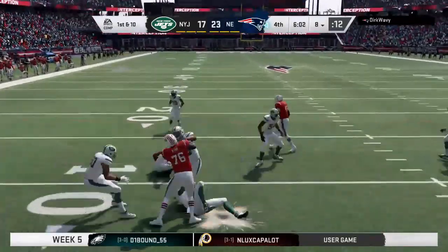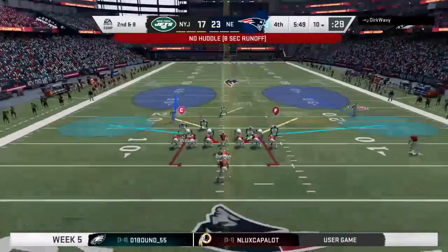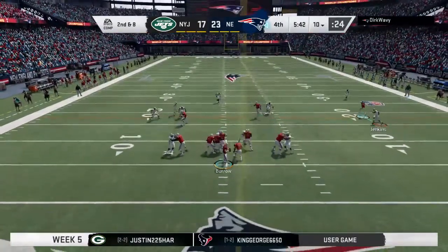On first down, Dobbins. And he's only able to work this from the 8 to the 10 for a pickup of 2. And defensive back Jamal Adams in on the stop. Here's second and 8.